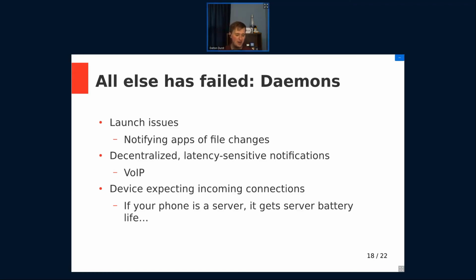And of course, finally, there are the applications that will expect incoming connections, like an SSH server or a sync thing instance, where you can't go to sleep anytime, because at any point, anyone from anywhere could say, I would like you to respond to me now. And basically then we have to say, well, if your phone is a server, it gets battery life like a server, like 30 seconds, because it has backup battery for the hard drives.